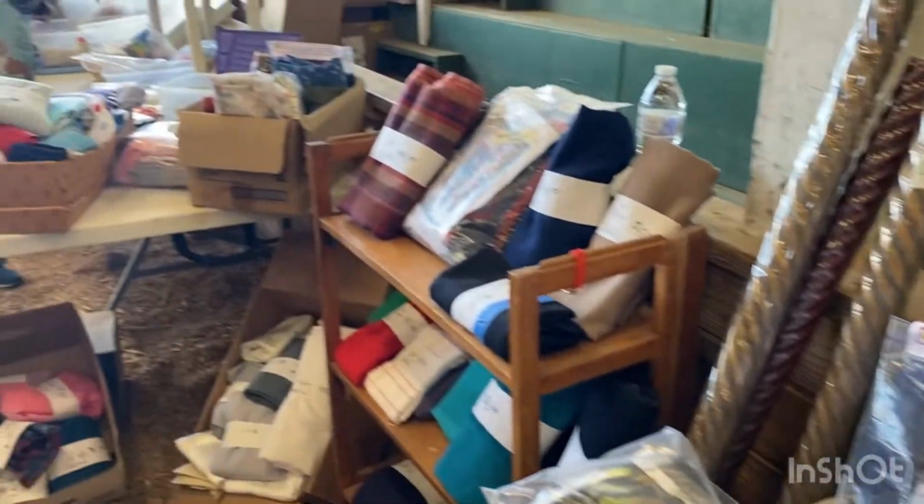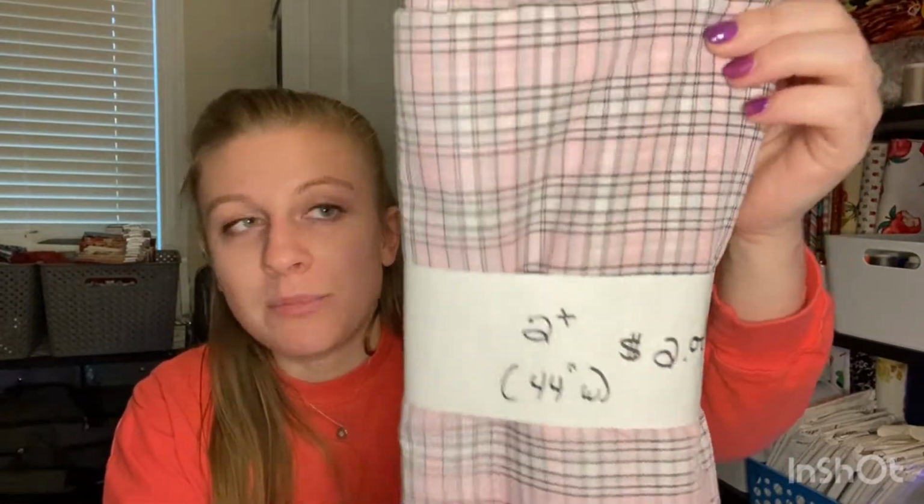They did not have as much of a selection, but it was much nicer to look at. Granted, if I would have paid $50 yesterday, maybe they would have had more. I don't know, but that is my observation. So I got this fabric here. I don't know what it is. I don't think it's a quilting cotton.